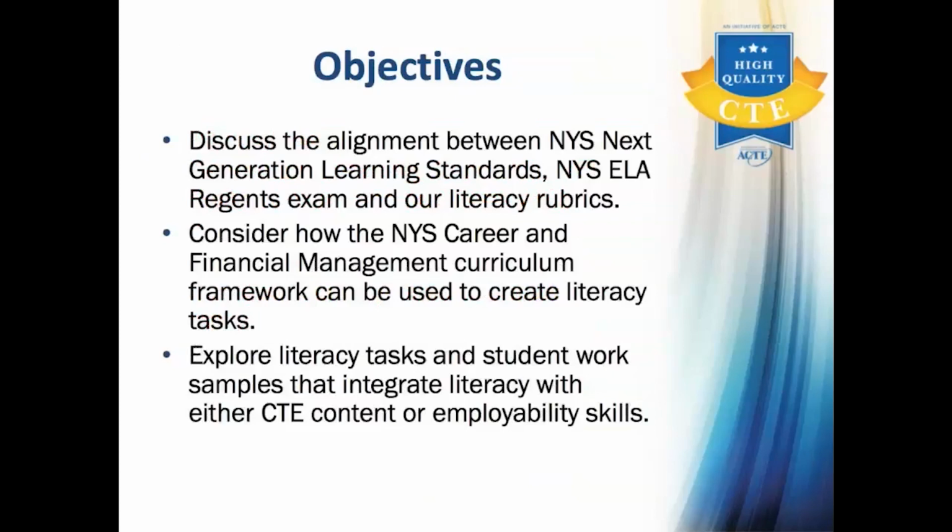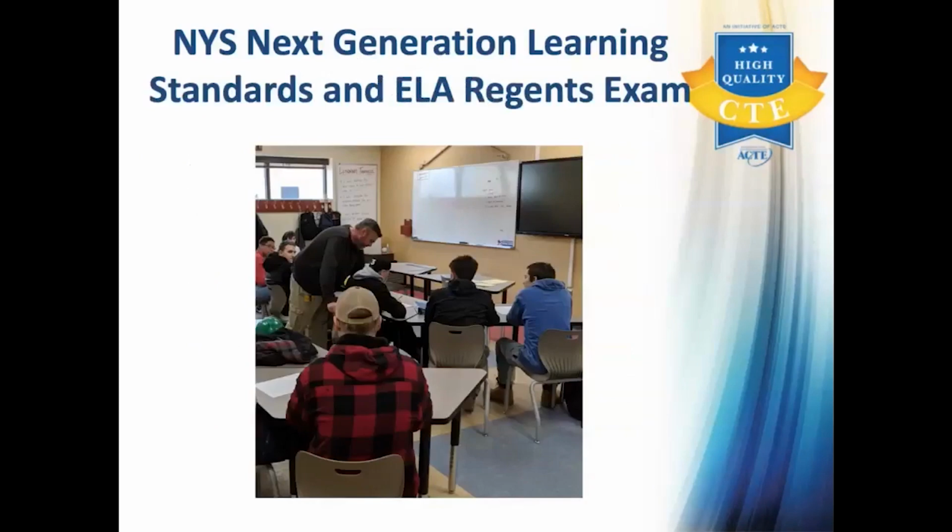During this session, we're going to explain how Wamoco's literacy rubrics and tasks align to New York State requirements. Then we will show examples of literacy tasks that demonstrate student understanding of both effective writing and either employability skills or technical content. Let's begin with some background on New York State ELA and literacy standards, as well as the ELA Regents exam. In this picture, our carpentry teacher is assisting a student with a literacy task.